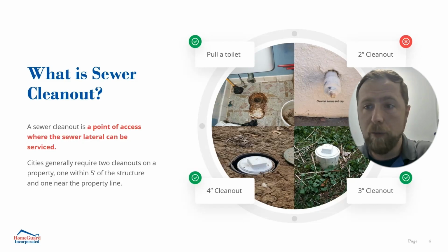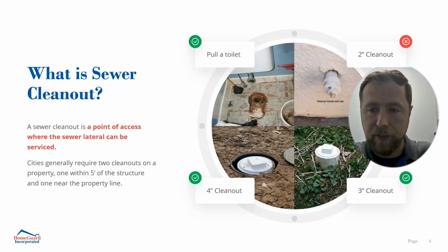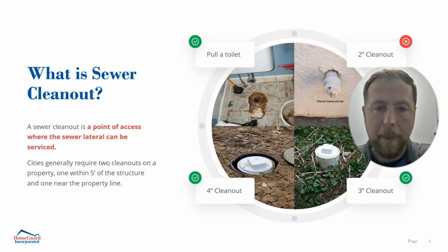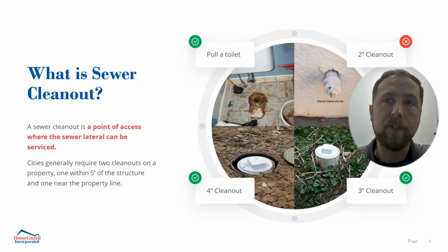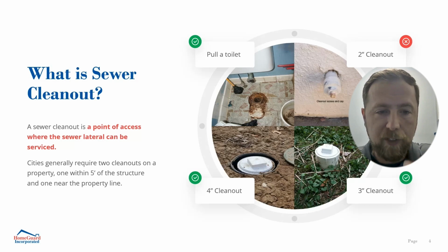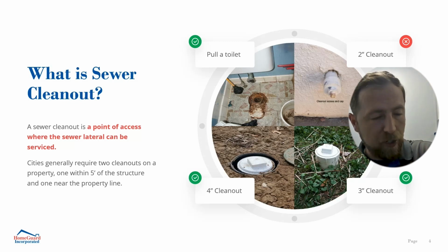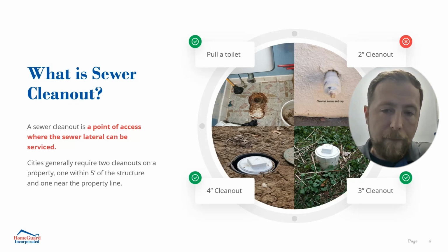Now, what is a sewer cleanout? Because a cleanout is how we gain access to the sewer, right? That's why we have to have a sewer cleanout. And that's what the inspector is going to use to do his inspection. The sewer cleanout is usually going to be within 5 feet of our structure. It has to be within 5 feet there. And that's what we call the building cleanout. That's where we are going to enter and put our camera and push all the way out to the city main.